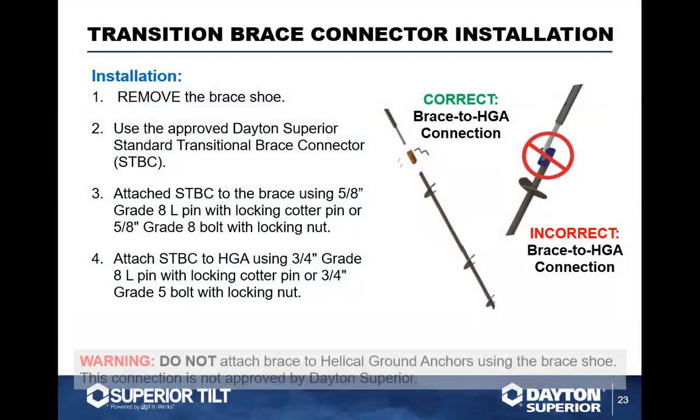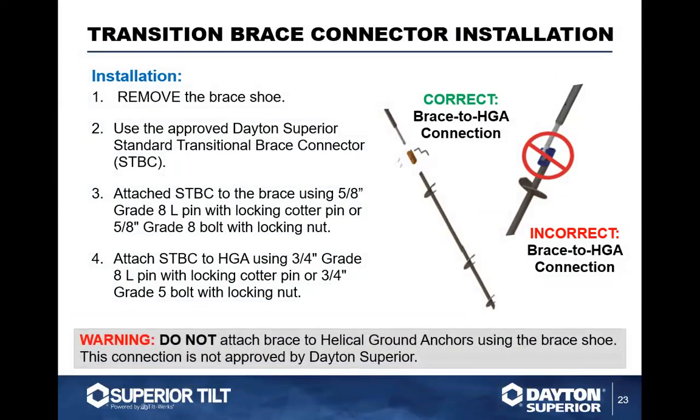If your project's using HGAs, like I stated earlier, our braces are typically shipped with the one whole foot plate attached to the bottom and top. If we know that it's going to be an HGA project, we will have the warehouse remove the bottom foot plate, as those are not a sufficient way to connect the brace to the HGA. And we will either attach STBCs to the braces or send the STBCs out for attachment in the field.